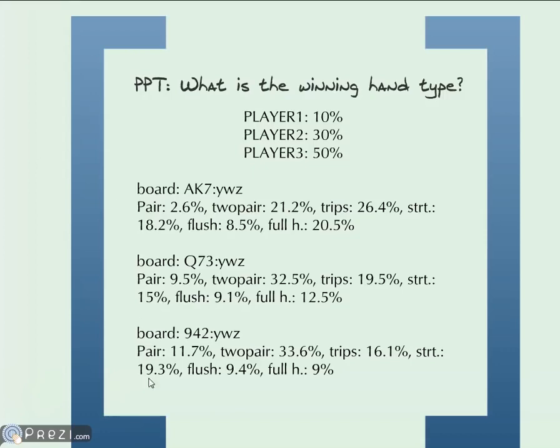And these numbers will obviously change depending on the number of players. If it's heads up, the pair and two pair are usually gonna be even higher, and straights are gonna go down probably.